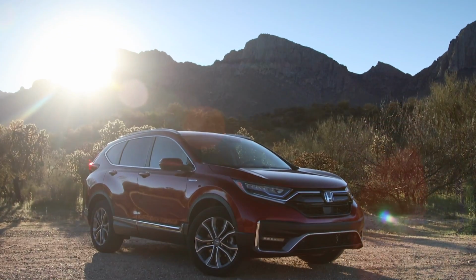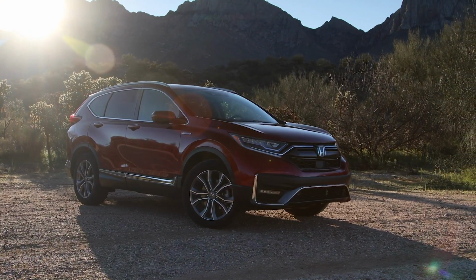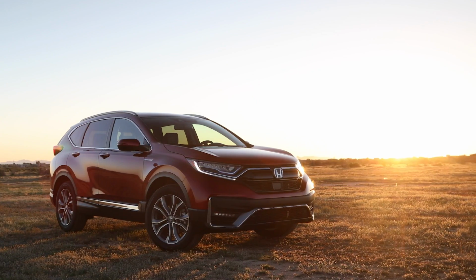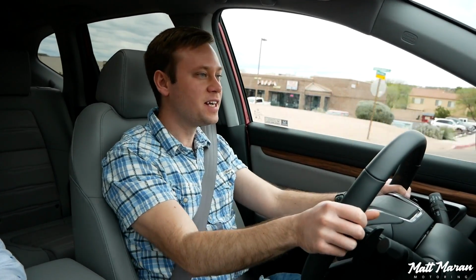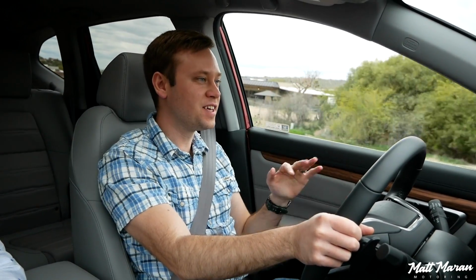And many other journalists have also praised its driving dynamics. It's really a good handling vehicle, but again, I will have to test that on my own roads to make a final assessment if it's actually better than the CX-5, which is my favorite handling compact crossover. But in the meantime, it still handles very good, and for a family hauler, it's going to be plenty good enough for anything you want to throw at it.